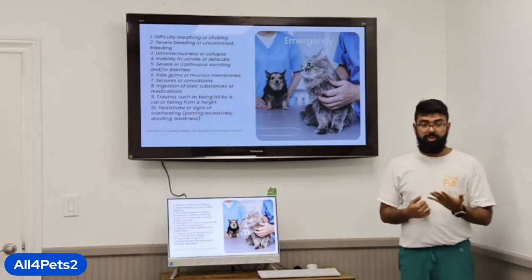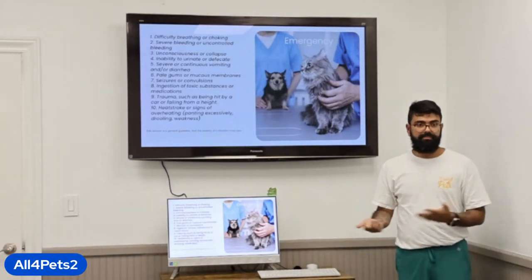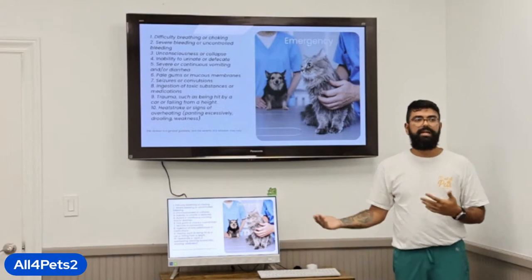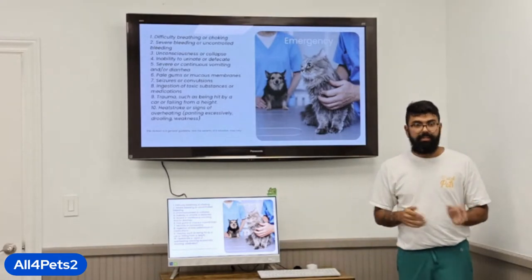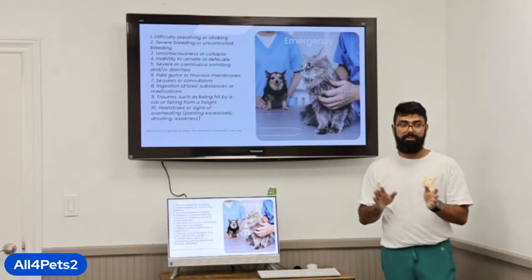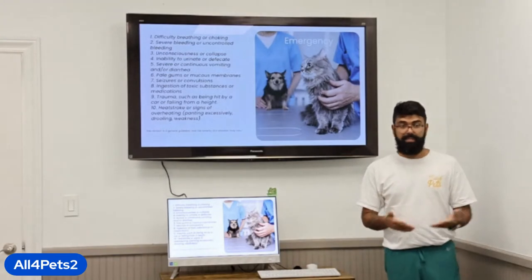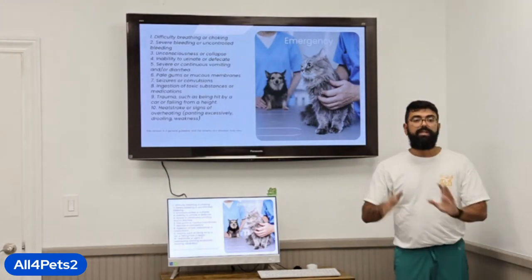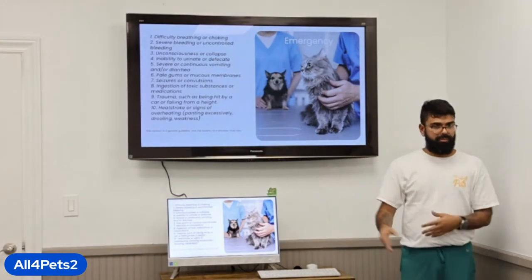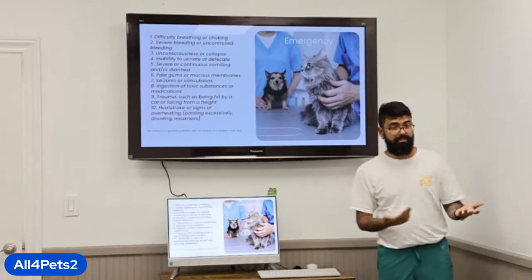Difficult breathing and choking. Respiratory distress in cats is a big emergency. So always bring them back, don't touch them, with the doctor, because a cat in respiratory distress can literally bite you and hurt you really bad. Put them in the oxygen chamber and wait for the doctor, and then the doctor is going to assess and see everything. We have the severe bleedings.